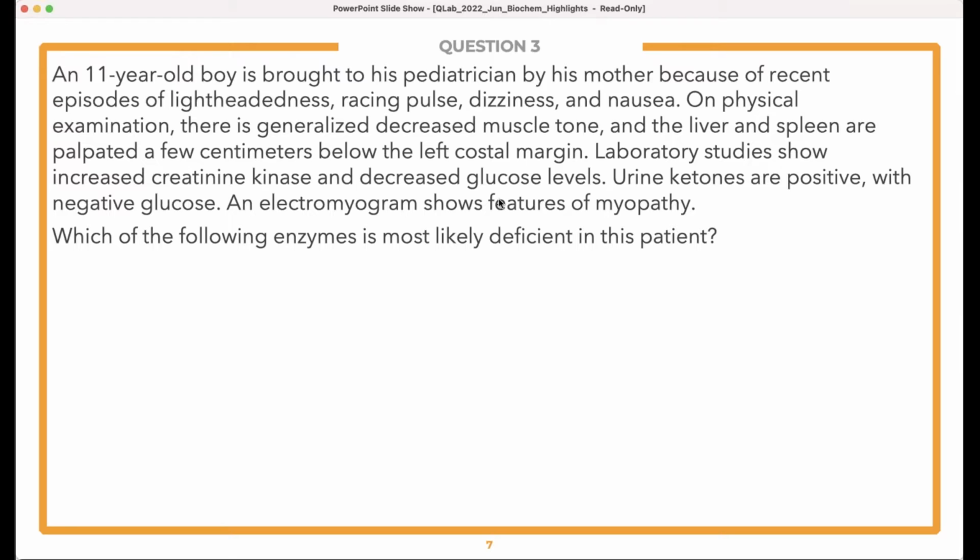An 11-year-old boy is brought to his pediatrician by his mother because of recent episodes of lightheadedness, racing pulse, dizziness, and nausea. On physical examination, there's generalized decreased muscle tone, and the liver and spleen are palpated a few centimeters below the left costal margin. Laboratory studies show increased creatine kinase and decreased glucose levels. Urine ketones are positive with negative glucose. An electromyogram shows features of myopathy.